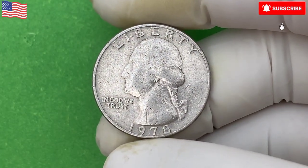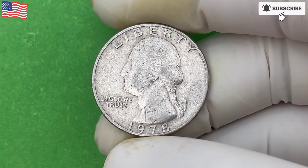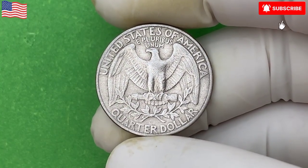We're always excited to connect with fellow coin lovers, because believe it or not, one rare and flawless 1978 Washington quarter coin has been valued at a staggering $60,000.